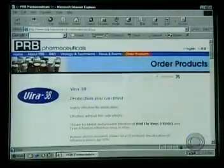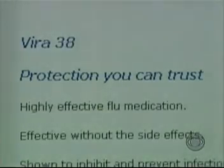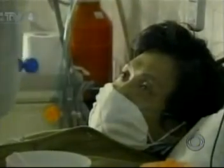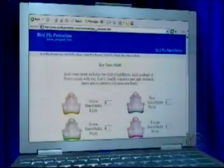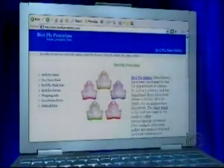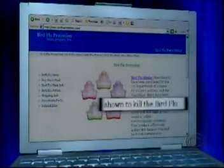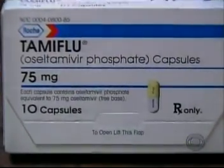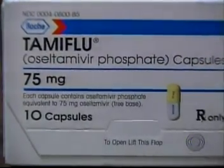And for some business people, that means dollars and cents. In a throwback to the SARS epidemic, which caused more than 700 deaths but never developed into the worldwide killer feared, face masks are resurfacing as the investment of choice. This website is even hawking a mask that claims to kill the bird flu virus. We have seen a dramatic increase in sales and interest in the mask worldwide. Sales of the antiviral drug Tamiflu are also through the roof.